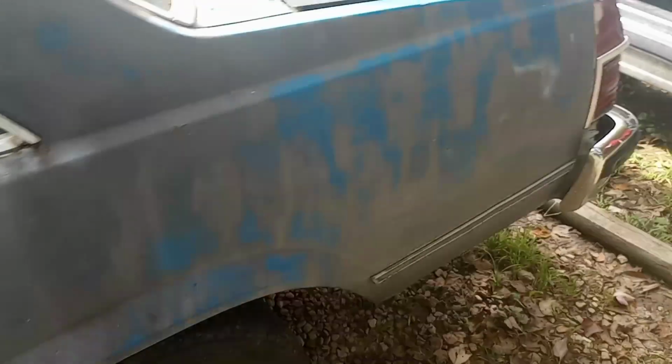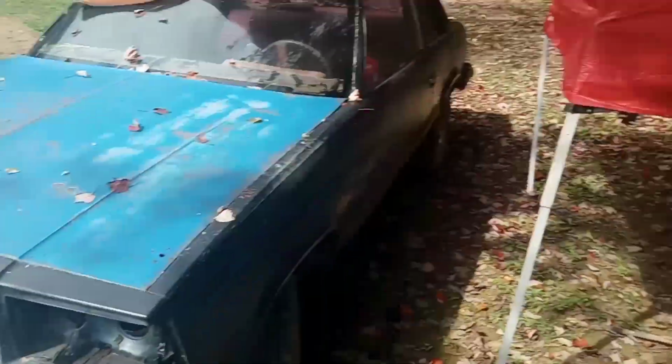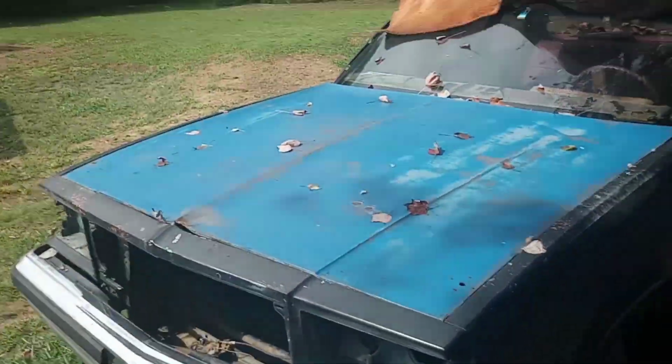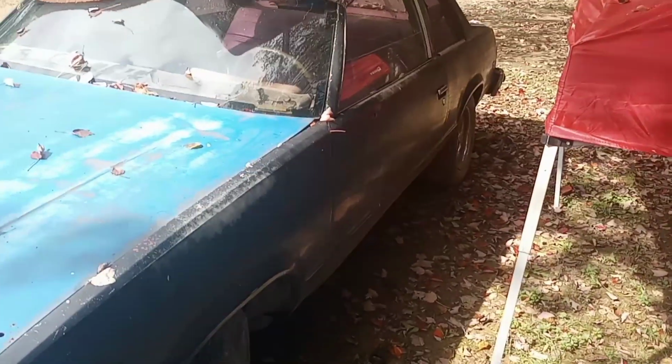Doors closed great. This car did have this side trim on it. I don't know what package would have come out with that, but my dad's car and my Malibu does not have it. So if anybody wants to fill me in on what kind of package that could have been or could have come special ordered, I'd like to know for sure.